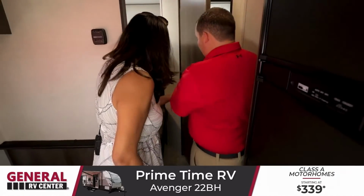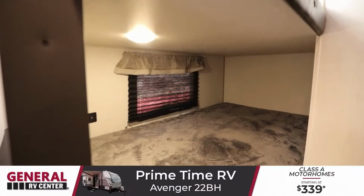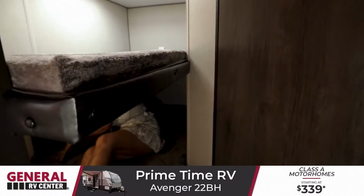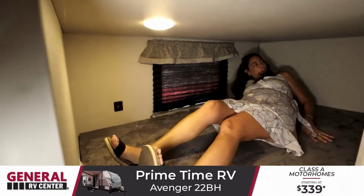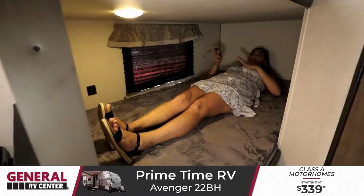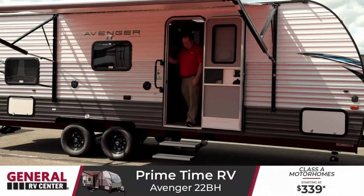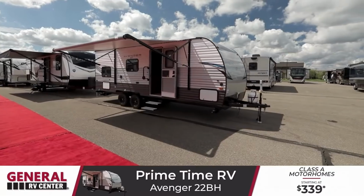Oh my goodness, look at these bunks. These are big bunks. I'm going to have to get in here just to show everybody. Look at this. You got a USB in here, guys, for the kids. And not just kids can be in here, adults can be in here. That's what's so great. Those of you that travel with friends, if I can fit in here and I'm an adult, we all can. Perfect. Coming on outside, I want to show everybody some of the outside features.